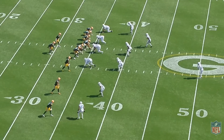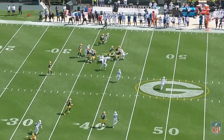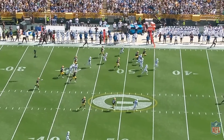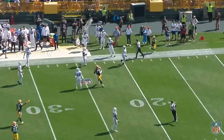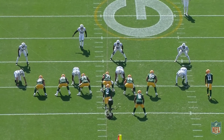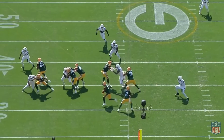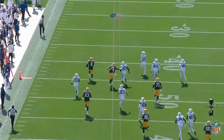Malik Willis, the Pack, big win at home, week 2. No Jordan Love, no problem. Malik Willis can't make the Titans roster, but comes out here for the Pack, and they get a little quarterback run game. Matt LaFleur was in his bag early with the run game. Look at the space here. This is zone read. Locked in.